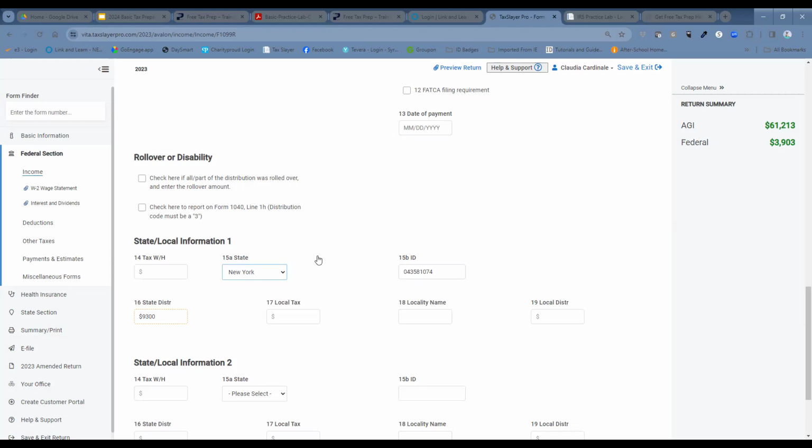We're just waiting for people to catch up here. Because the state isn't in there yet, ID numbers aren't transferring over, but typically it will when we're in your actual software, because New York will already be put in there. So this is kind of a little redundant right now, but they're working on the practice labs to get the states to go in at the beginning.